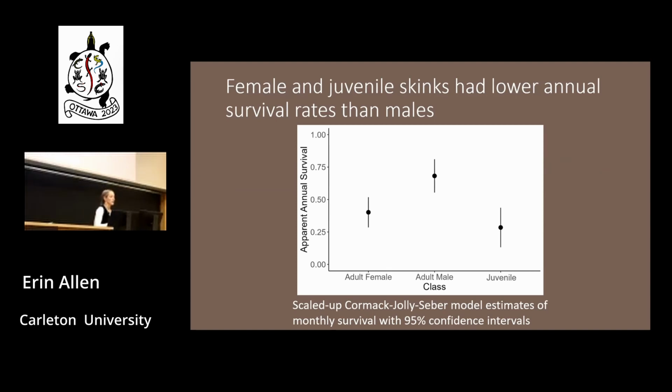To test for differences in survival between these three main groups, so adult females, adult males, and juveniles, we used a Cormack-Jolly-Seber model to estimate the monthly survival rates for each group, which were then scaled up to annual survival rates. For those who aren't familiar, CJS models are frequently used to estimate population size or survival for populations that are repeatedly sampled using mark-recapture. In the case of my study, the data was collected across 18 different sampling events. So the presence or absence of any individuals informs the estimates that the model makes.